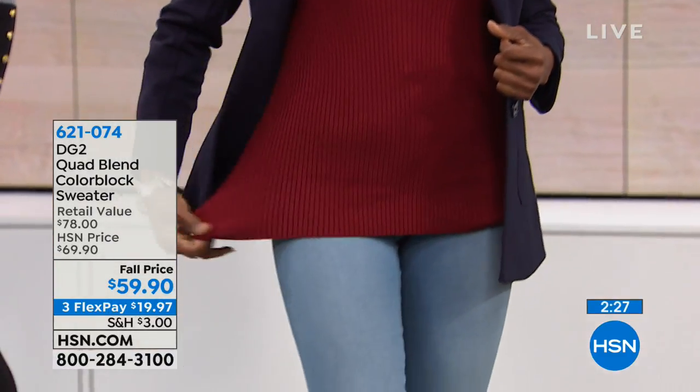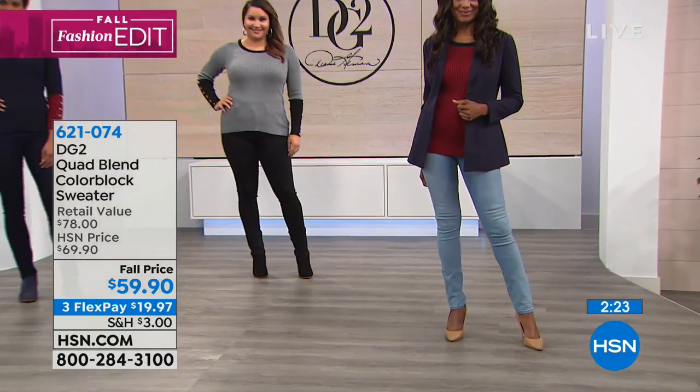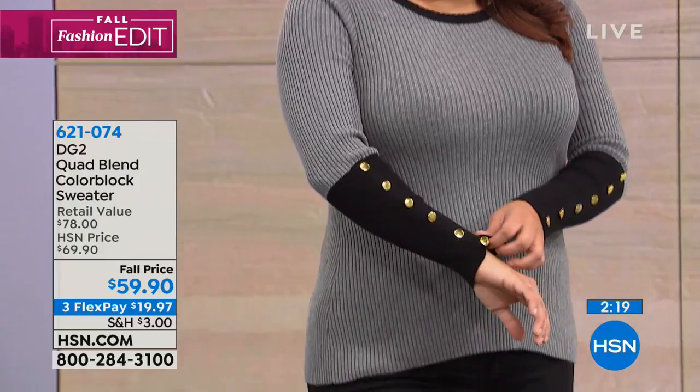Almost like university a little bit, youthful too. Hamptons in the winter, in the fall, as the leaves are changing. I love it. You'll order this in sizes extra small through 3X.